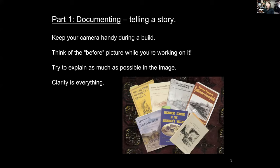I keep my camera in the room all the time, pretty much. I always have my camera when I'm working. It's maybe not on the workbench, but it's not far away. And this is a good thing.